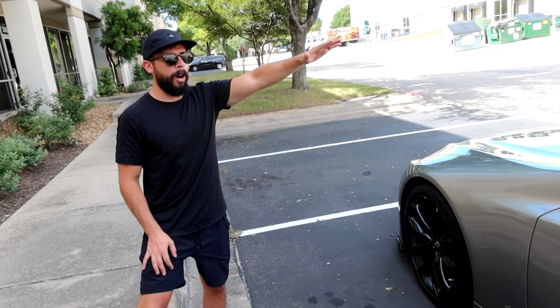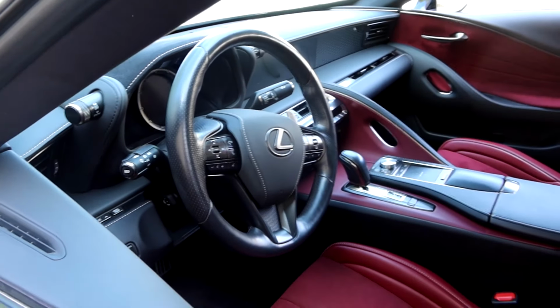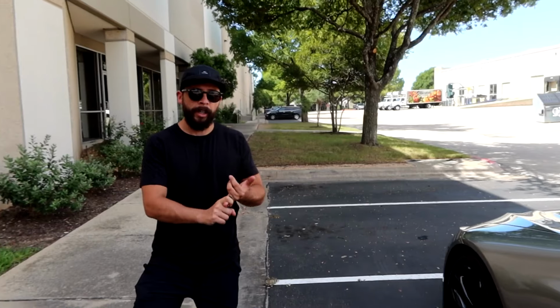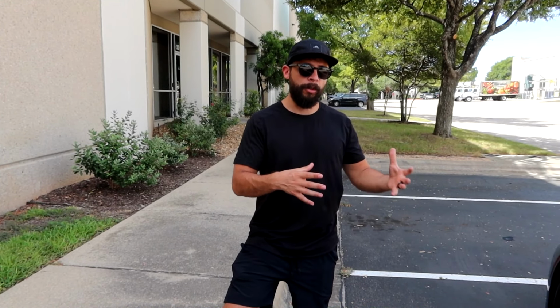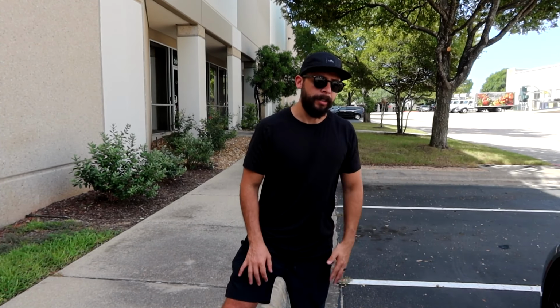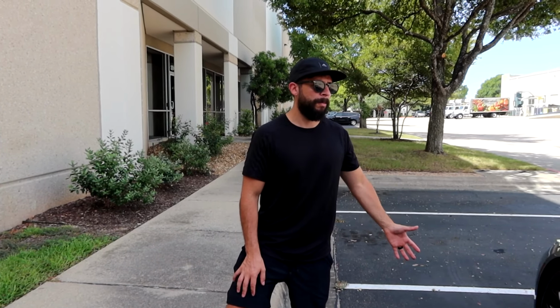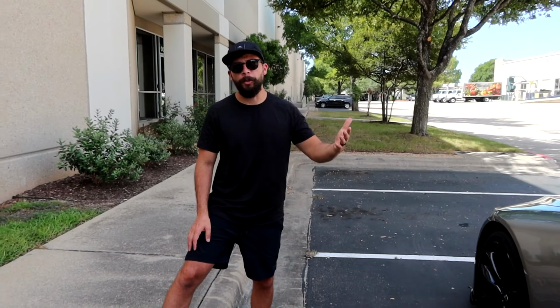So that comes with the carbon roof, Alcantara. And then the performance model comes with the carbon roof, the wing in the back, and it also comes with rear wheel steering. So a lot of people get that performance model. They say it really helps on the track and around turns. But I think probably the best deal for this car is that sports model. Because you can get the carbon roof on it still.